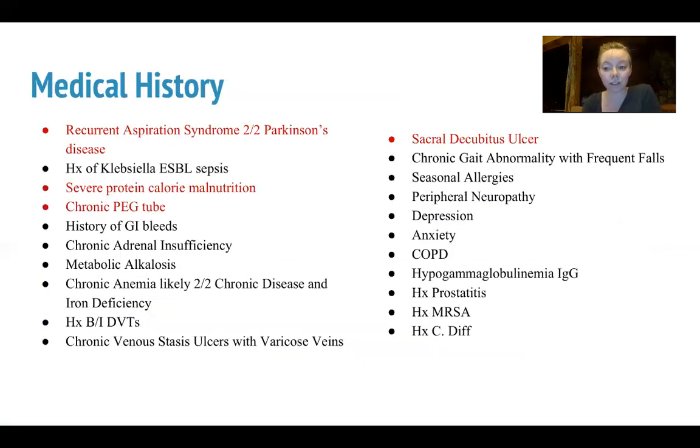So he has a long list of medical conditions, and I'll only really go over the ones in red because those are the most pertinent to this case. So he has recurrent aspiration syndrome secondary to Parkinson's disease, and severe protein-calorie malnutrition. When this guy came in, he really did look like a skeleton. He was very thin, very malnourished, and very obviously so. Chronic PEG tube, again, it was placed in April. And sacral decubitus ulcers: when he came in, he had 3 stage 2 pressure ulcers around his sacral region.